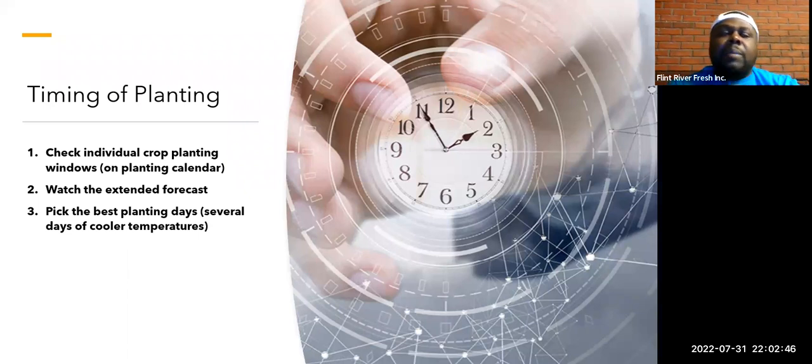But what I encourage people to do is take the time to look at their 10-day forecast. Because obviously, if it's like 100 degrees outside, you really want to wait till the soil temperature is in the 70s range, and outdoors in the 80s or 90s range, things like that. So you really want it to be a little bit cooler than 100 degrees.